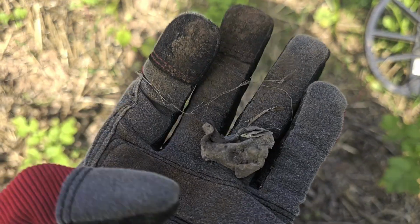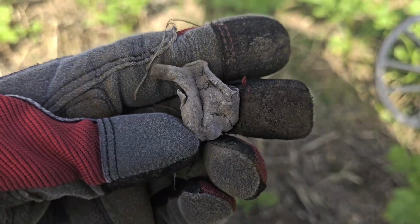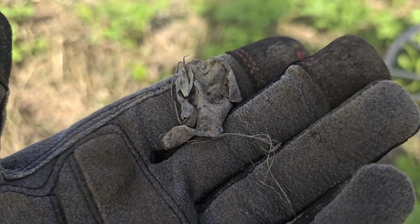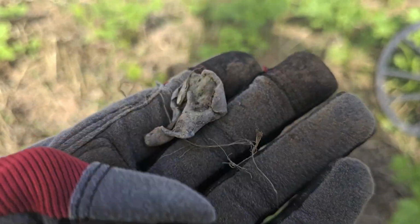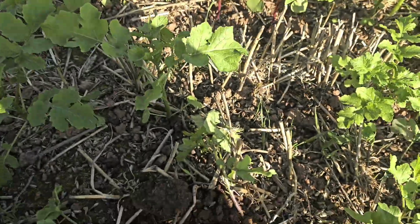So this one's just sat on the surface. It's a bit of lead. I'm not entirely sure what it is. If you know, let me know in the comments below. But it's chewed up, whatever it is. Lovely little pewter button right on the surface there.